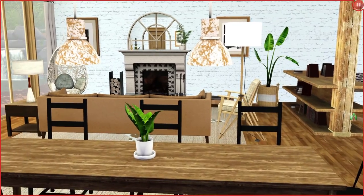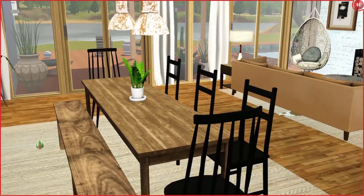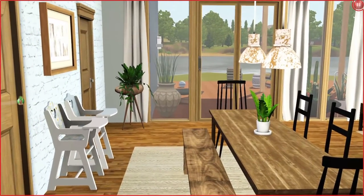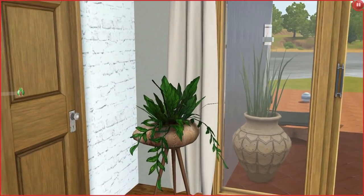And then you come through here into the living space again. Like I said, I just love the size of this living space. It's the perfect size. It's not too giant, but it's not too cramped. I cannot wait to get my Sims in here.